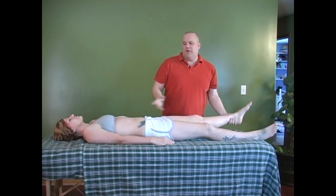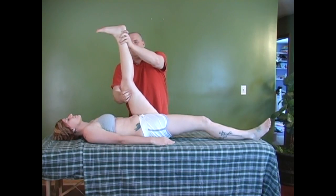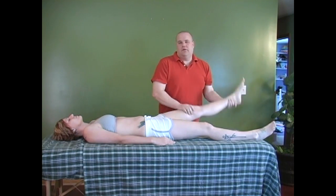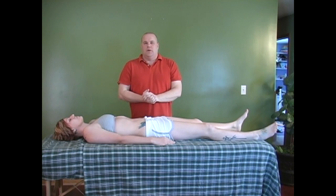Again, they're going to bring it towards the body, 1, 1,000, 2, 1,000, and repeat. But again, 10 to 15 reps you can do for each stretch. You can perform it on all areas of the body.